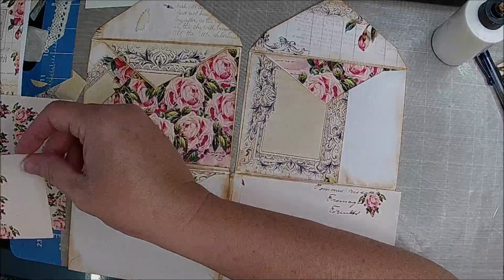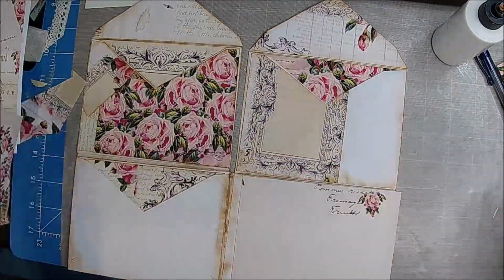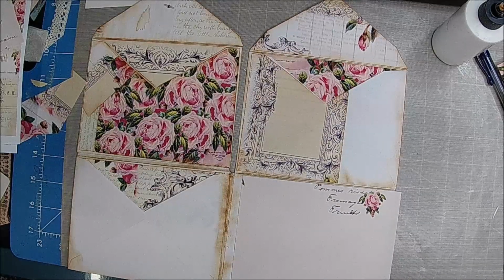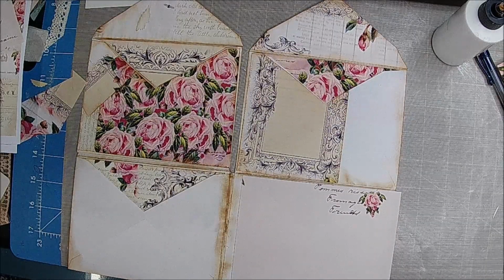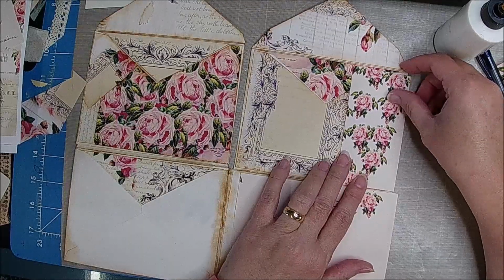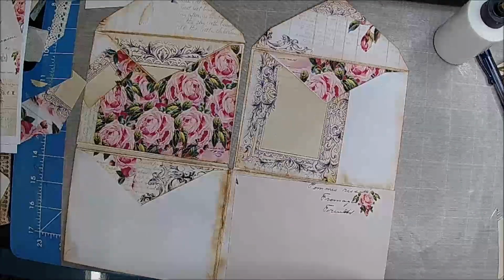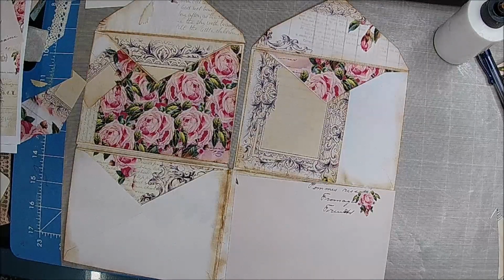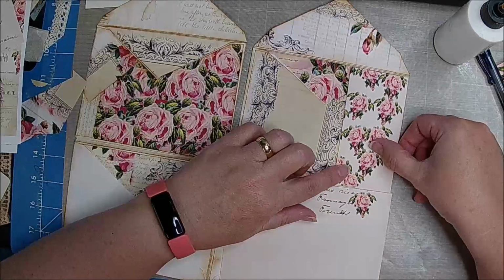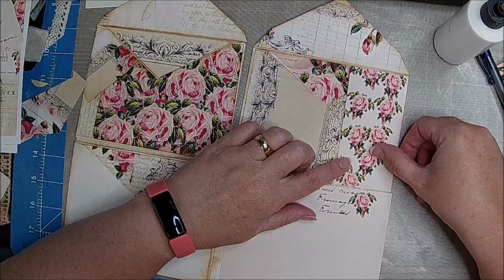Chelle, don't you hate when you measure and do what I did and measure incorrectly? Yeah, me too. Okay, that will work. Just take a sliver off. Sorry, that one just would not work because Michelle messed up. Okay, let's see if that will work. But that's okay, we can go all the way up.